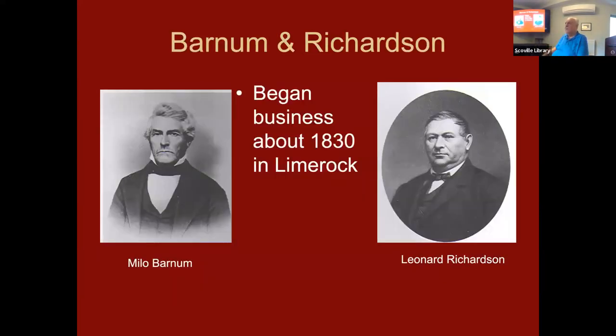Okay, change stories. Now comes along Barnum and Richardson, Milo Barnum and Leonard Richardson, who begin business in about 1830. So 1830 and 1840 is the second blossoming of the industry here in Salisbury. And it's really going to take off. We've got Barnum and Richardson, we've got Horatio Ames, we've got the Hollies. So we've got a lot of industry here.